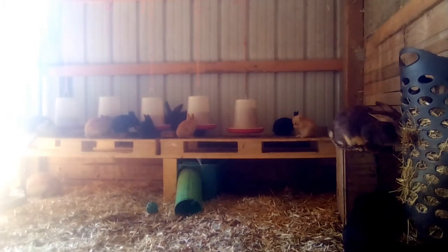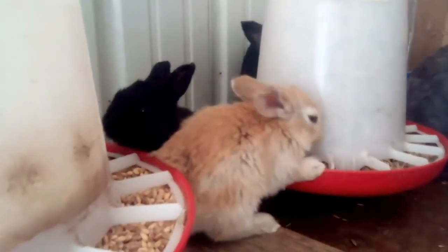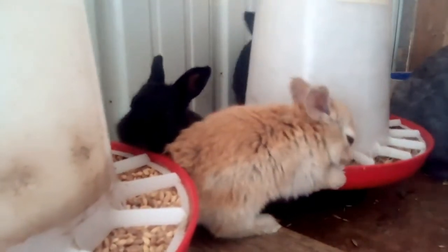Because we have our buck in the colony all the time and the kits in the colony before they go out to tractors, they also get free choice grain, and we have yet to have any issues with bloating or getting overweight or any problems like that.